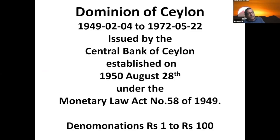Okay, so that brings us to the end of the British era, 1949. And now I'm going into the next period from 1949 to 1972, when Ceylon was a dominion under the British. So we still consider the Queen as the Queen of Ceylon, but we were independent.